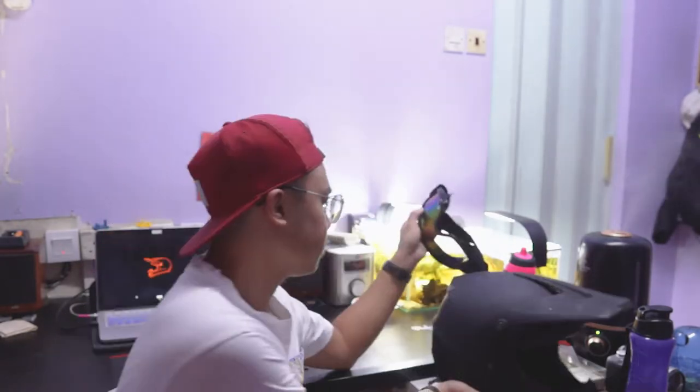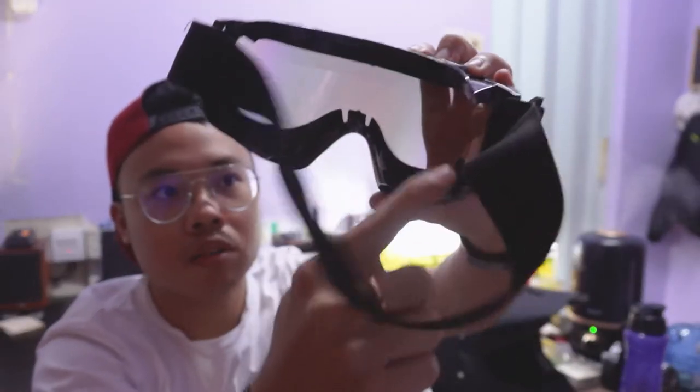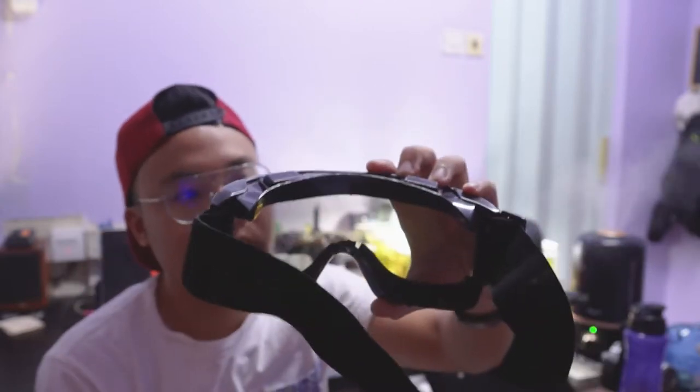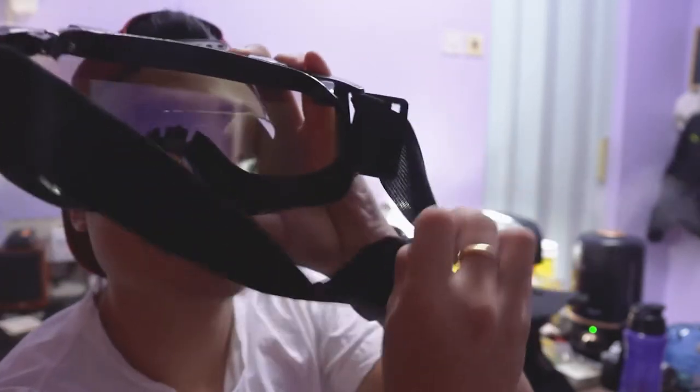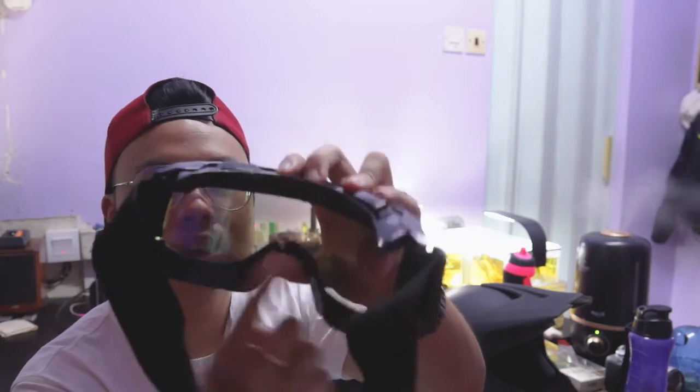Okay, goggles. This goggle is a huge problem for me because this part here is all rubberized. The first problem was me wearing glasses. It couldn't fit my glasses properly. I have to cut a bit over here. You can see, I have to cut both sides too in order for my glasses to fit. And then the second thing that I found is it's not sealed tightly at all, the bottom part. So as I ride, the wind will just blow right into my eyes and I couldn't really see.